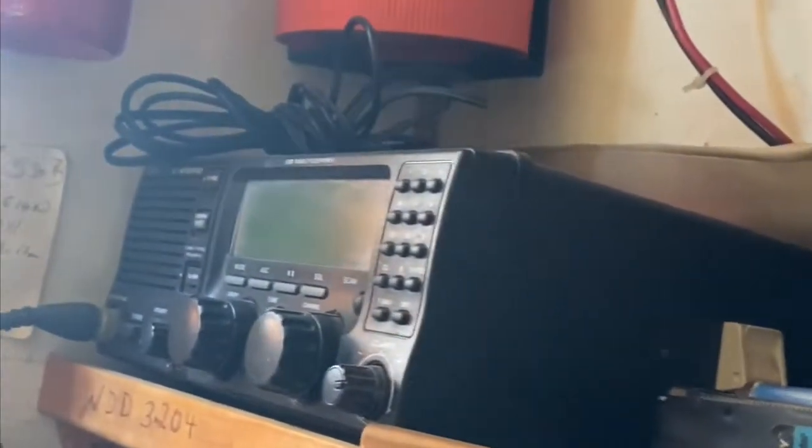Antenna tuner. A lot of stuff I gotta look up. I just figured out how they got basic power going. There's your UHF. Weather suit. Some tools. Engine bay in here. Nice Volvo engine. I'll show you that later, guys.